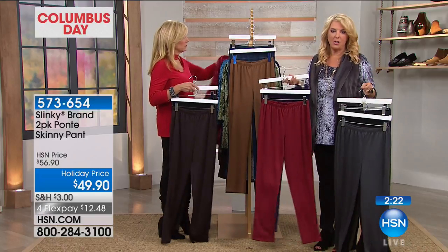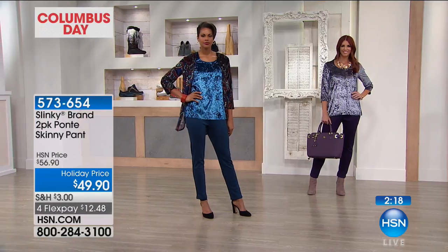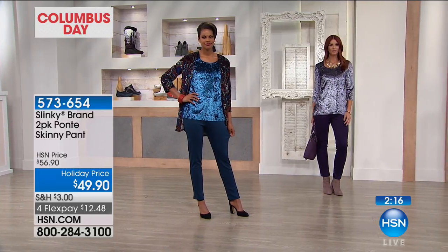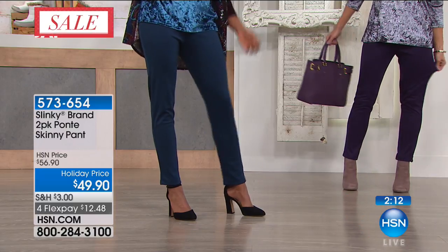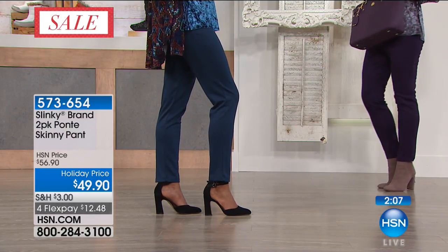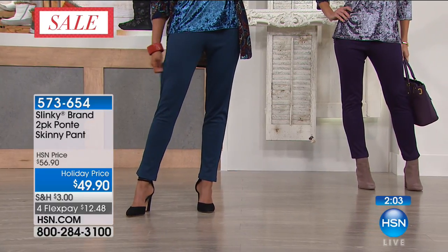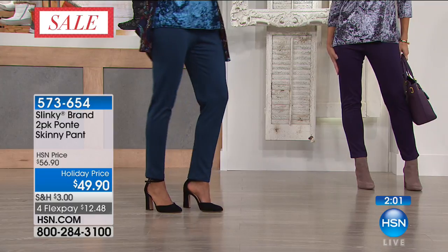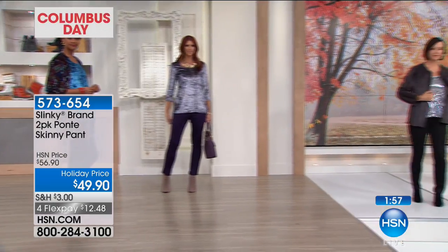Stretch waist, easy to put on. And when you talk about your skinny, Jackie, they're not leggings, girls. No. They're roomier skinny pants. They don't cling like a legging to your calf, to your knee, to your thigh area, to your ankle. They taper in. This is why our skinny pants are our number one best-selling pant here at HSN. They taper in. They make your legs look longer, leaner.